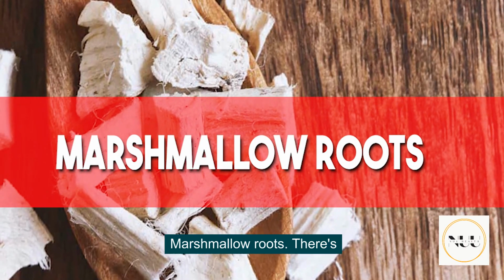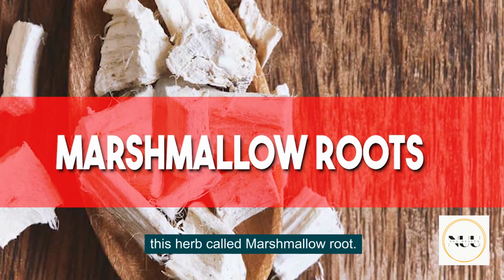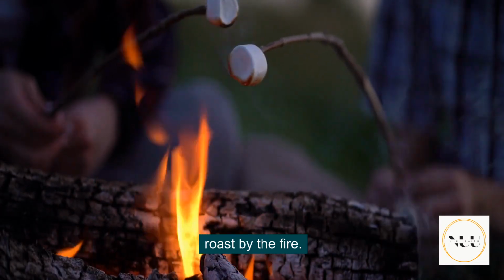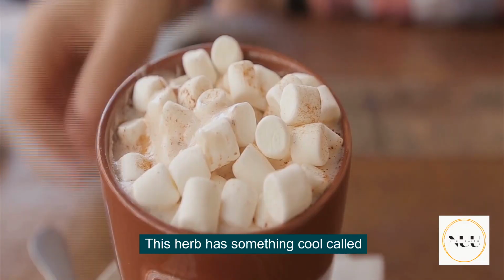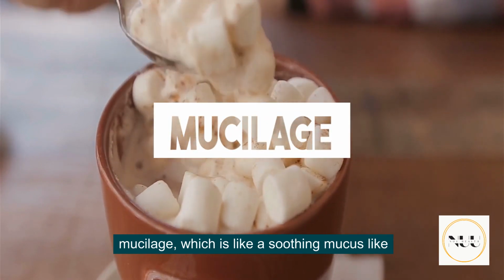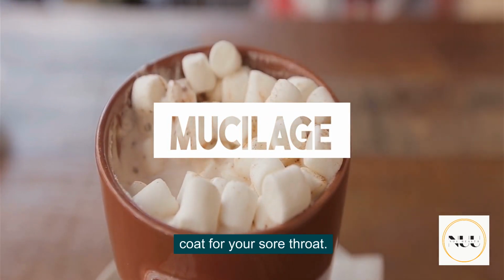Marshmallow roots. There's this herb called marshmallow root, not to be confused with the sweet treats you roast by the fire. This herb has something cool called mucilage, which is like a soothing, mucus-like coat for your sore throat.